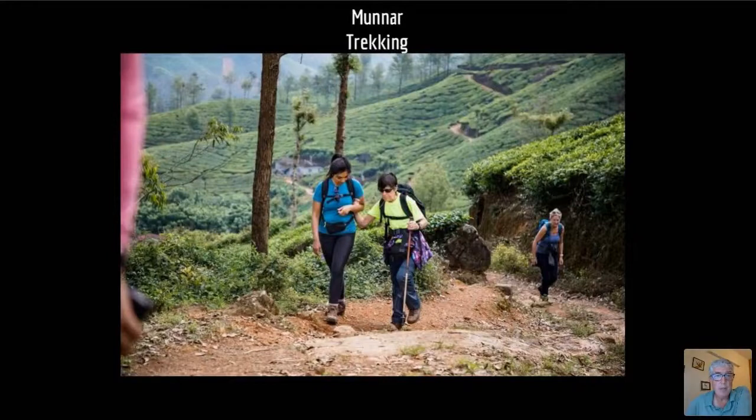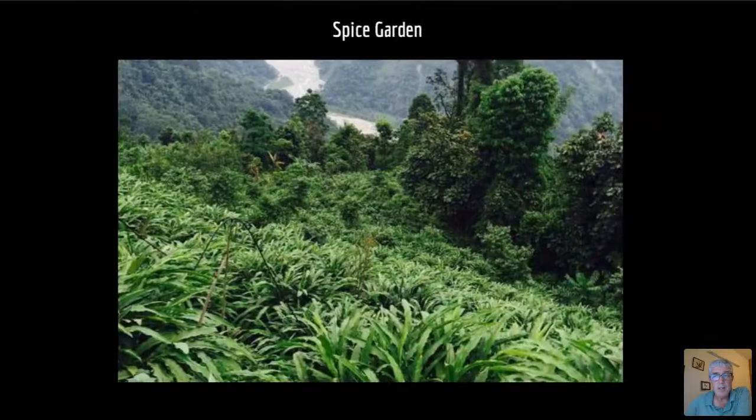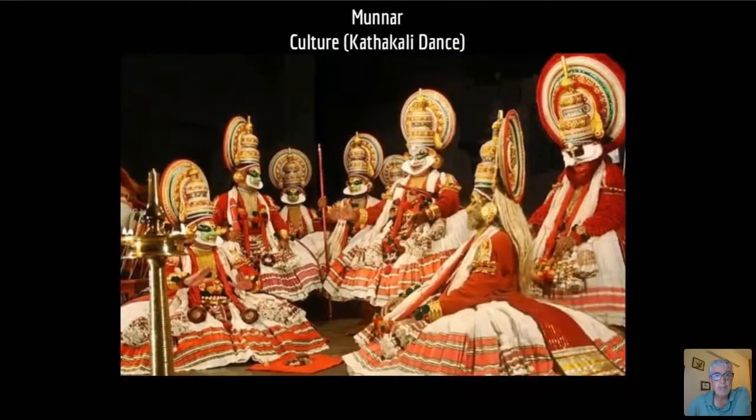So trekking around Munnar, trek through one of the tea plantations, spice gardens. So you can visit, in fact, they can be quite good for birds as well, so they're worth visiting. See hundreds of different spices and also plants used medicinally as well, which are grown a lot in Kerala. And a little bit of culture if you'd like to enjoy a Kathakali dance in the evening after you've enjoyed seeing some good birds and you're sat down after dinner.